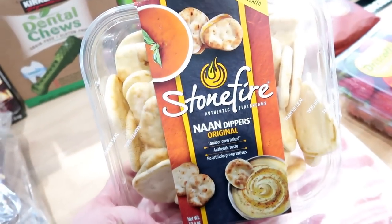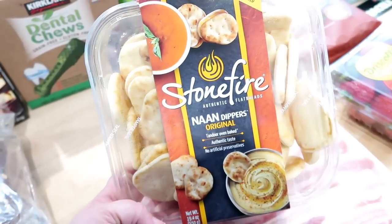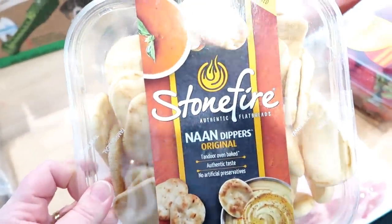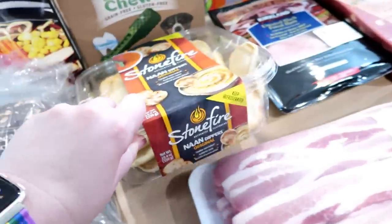I got some of these mainly for the kids, but I like them too with hummus. They're going to be taking lunches to school, and so I thought this is always a fun idea. They like these little naan breads, so I can put them in their lunchbox with some meat and cheese, and they can make their own little sandwiches.